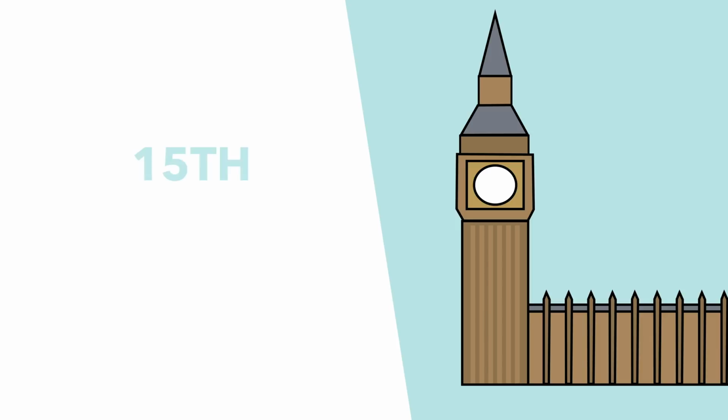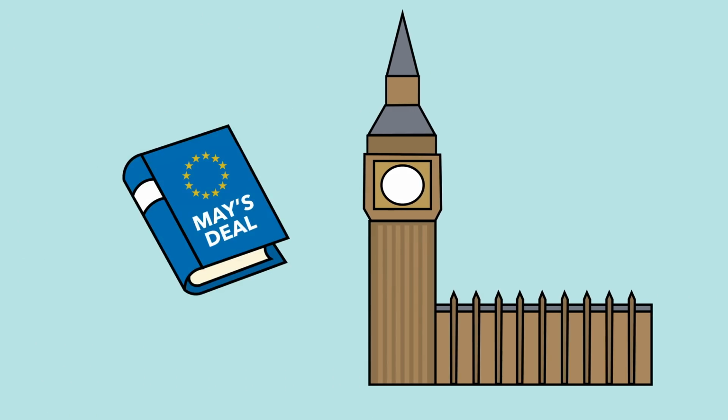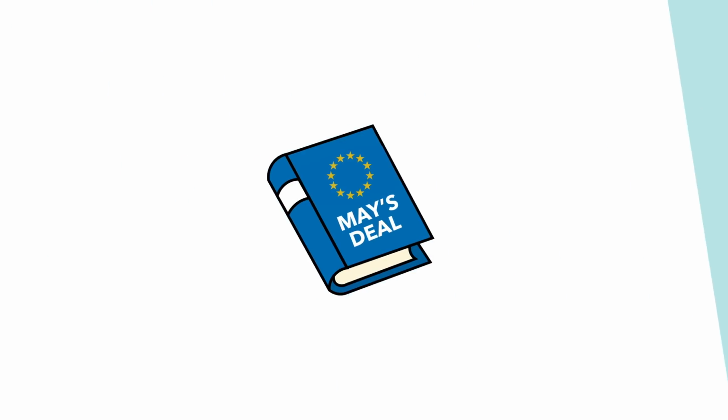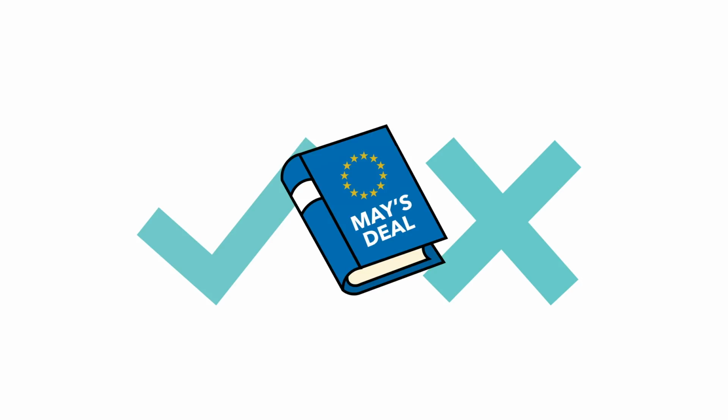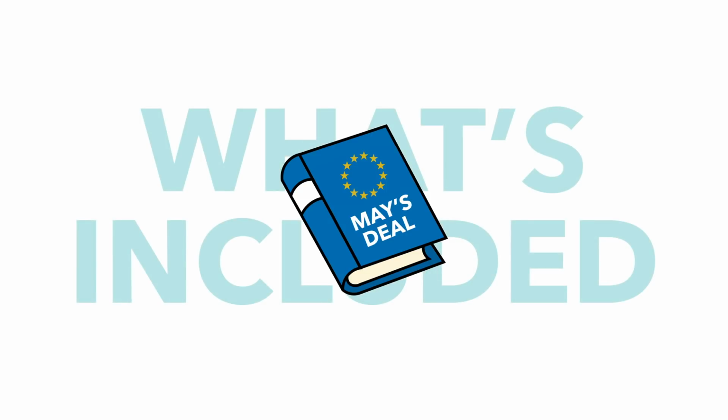However, on Tuesday 15th of January, that's set to change. Parliament will finally get their say on the deal and will be able to approve or reject May's proposal. So there's no better time than now to refresh yourself on actually what's included in May's deal.